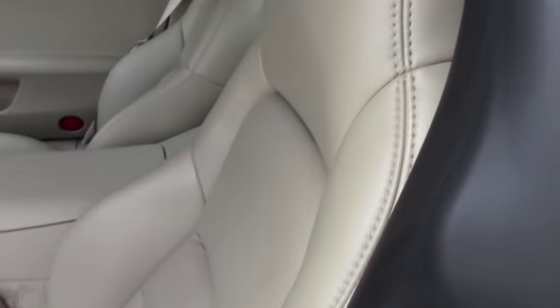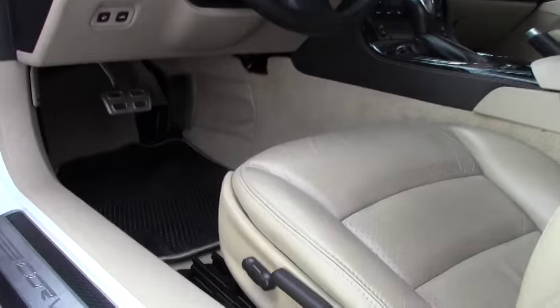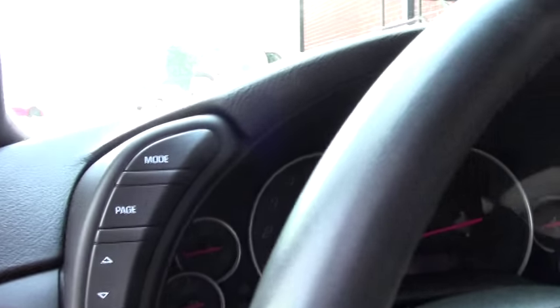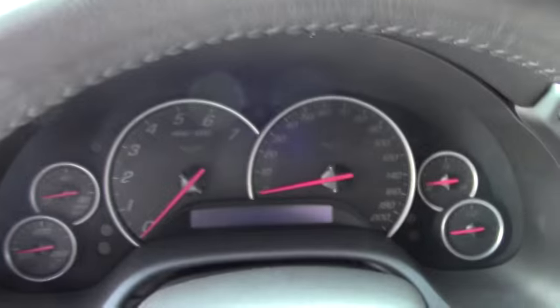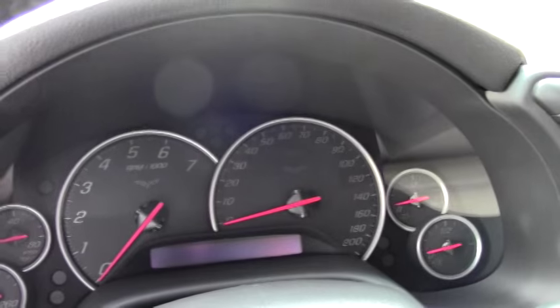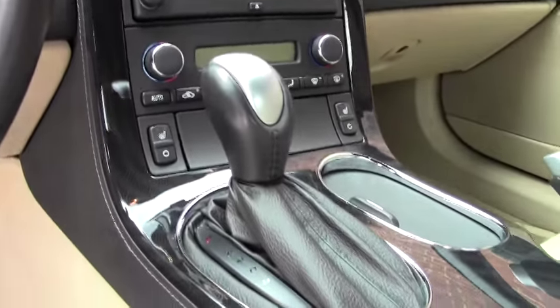Also included is your heads-up display, Bose CD XM MP3 stereo with navigation, dual power heated sports seats with airbags, also your memory package, which includes your tilt and telescopic and Bluetooth.